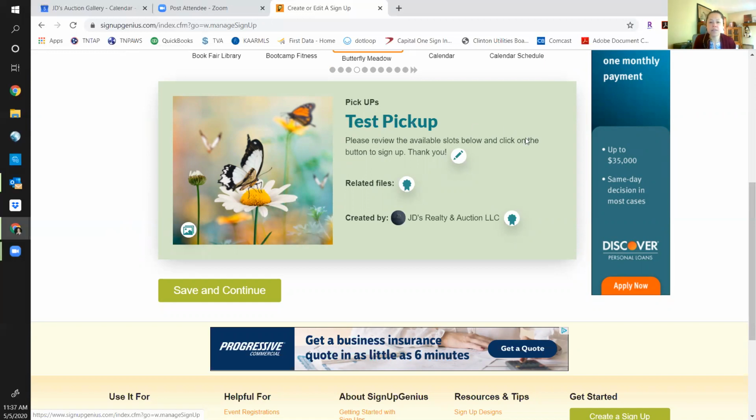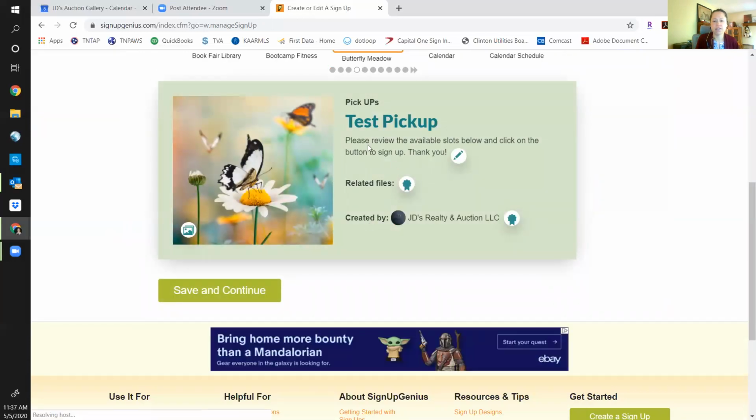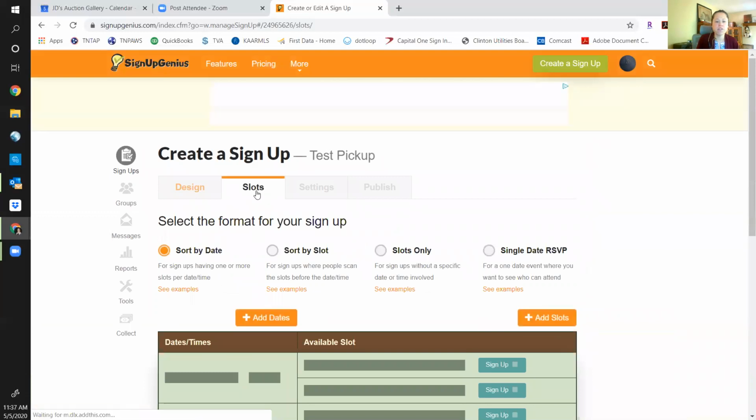Here you can put whatever you would like into your pickup description. So if you have specific information for that pickup that you would like to put out to everybody, thank yous are nice. Whatever you feel like putting in there, you can put in there. This is something that we use. I don't ever change it. It works well for us. And then you just do save and continue. Then you're moving over to slots.